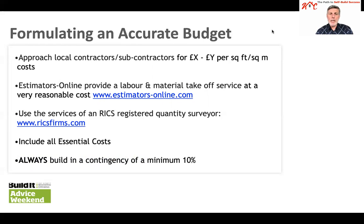And if your intention is to purchase materials directly from suppliers, then the quantities on their takeoff would be invaluable to you. Their costings tend to be more accurate than the online cost calculators, as they take into account regional variations, and having carried out something like 70,000 self-build costings, they have a vast knowledge pool to draw from.